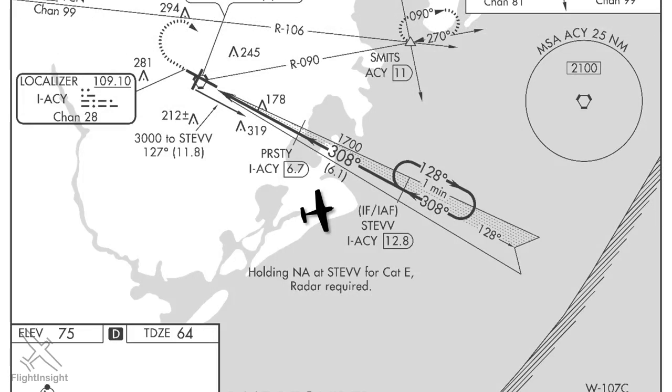Now, there's a racetrack pattern here indicating a hold in lieu of procedure turn. We weren't told to proceed straight in on the approach, so unless the controller said anything else, the expectation would be that we would do the full procedure turn, meaning a teardrop entry, right turn around to intercept the localizer. In practice, it's highly recommended that you coordinate with the controller if you're planning on doing the procedure turn by confirming if you should do the procedure turn or do the full approach or something along those lines. Don't just assume you and the controller are on the same page here.